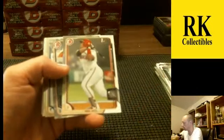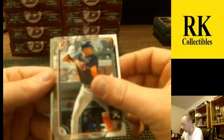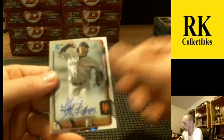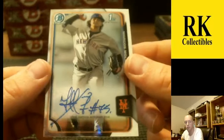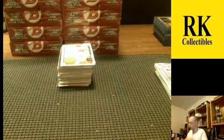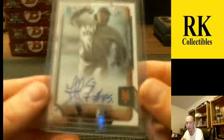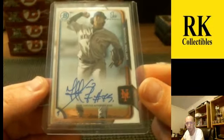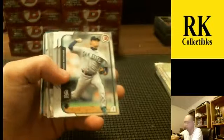Got our auto coming up here. It's a base. Do have a blue wave pack also. All right. First auto is a base auto of Marcos Molina. Marcos Molina starts off hobby case number two. He has an awesome autograph. It's very consistent too. He didn't cut the corners on it like a lot of people would when they put thousands of chrome autographs in front of them. I like that.